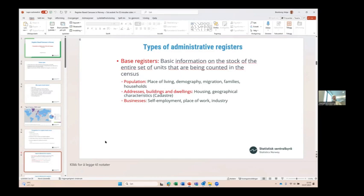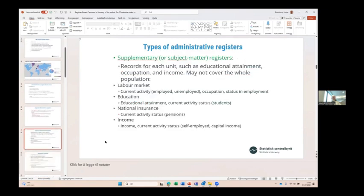Then you need a register of addresses, buildings, and dwellings, often called a cadastre. And businesses is also considered a base register. But in addition to these base registers, you need information about other variables, including educational attainment. That is what we call an educational register, which in Norway includes both educational attainment and educational activity. So it includes everybody going to school or university, and they are all registered by their ID number. And actually all completed exams and ongoing education are included, including the grades they are getting at the exams.